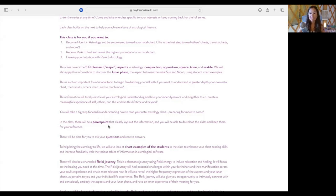There will also be time for Q&A and questions, getting your questions answered, lots of student chart examples in the intake form. If you do not want your chart used in class for privacy reasons, you can simply indicate that in the intake form. I do ask for that information because I want to make sure I have your permission to talk about your chart.